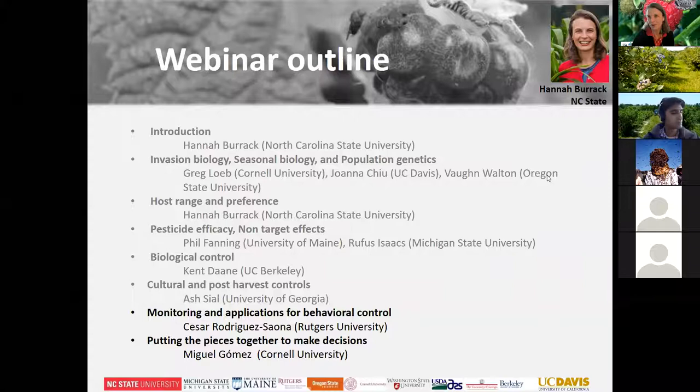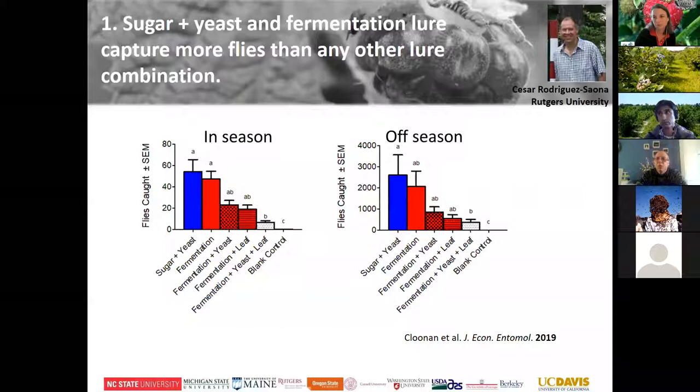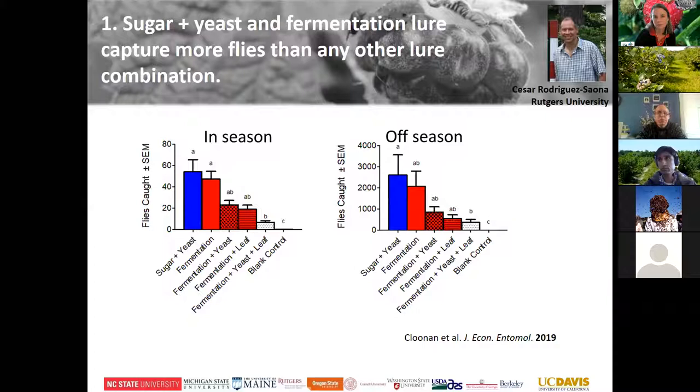Thank you, Hannah. So our priority in SWD monitoring has been to identify a lure or bait that was effective, selective, that provides early warning, and that correlates with fruit infestation. In a multi-state, multi-crop effort to achieve these goals, we tested various lures that combine a fermentation lure used as our standard lure with volatiles from yeast and leaves.